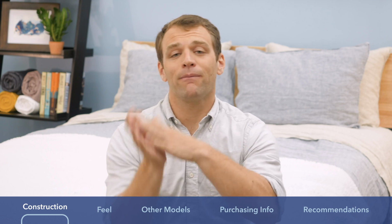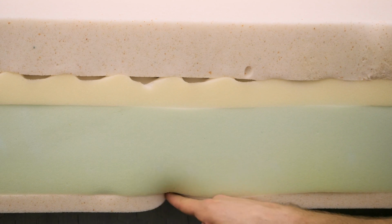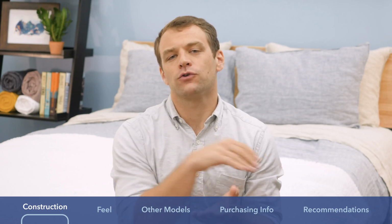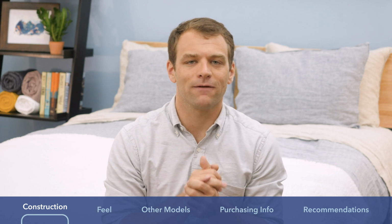Now if you flip the mattress over, you get the firm comfort layer, which is a thinner layer of copper infused memory foam, so you are going to get a little bit of that contouring feeling, but there is no transition between the memory foam and the firm support center of the mattress, which is that high density polyfoam, which is what gives you that firmer support.